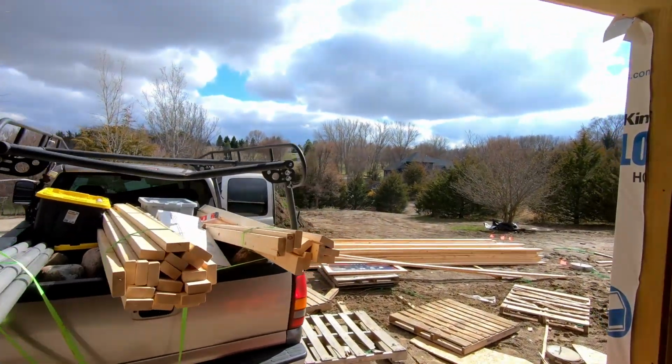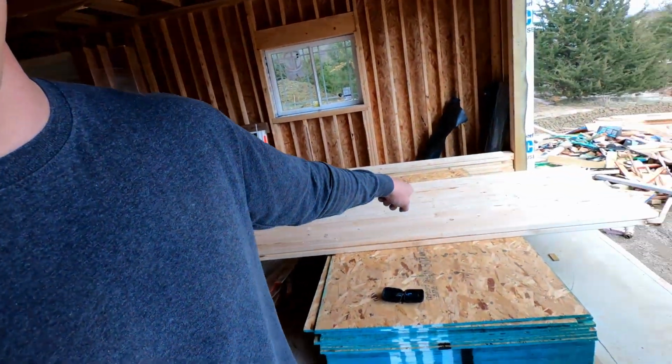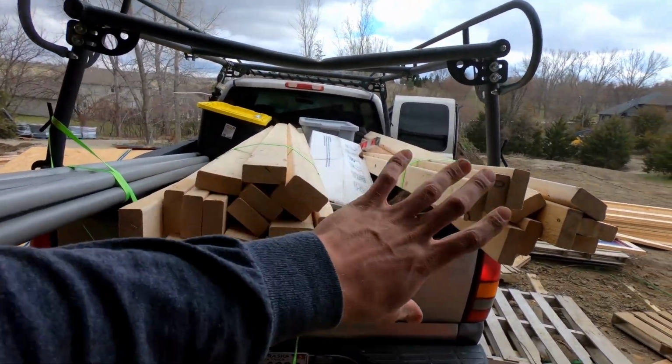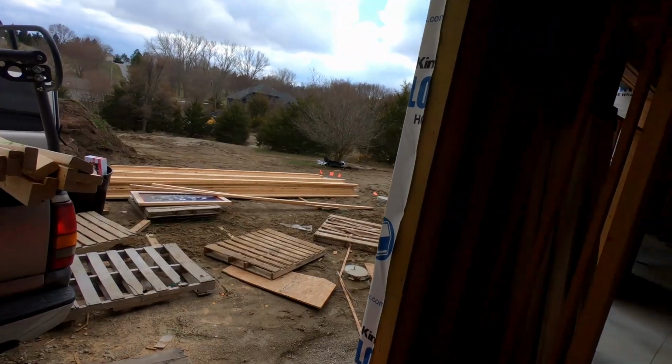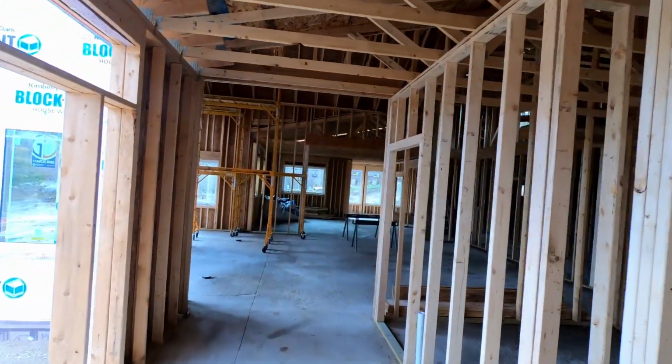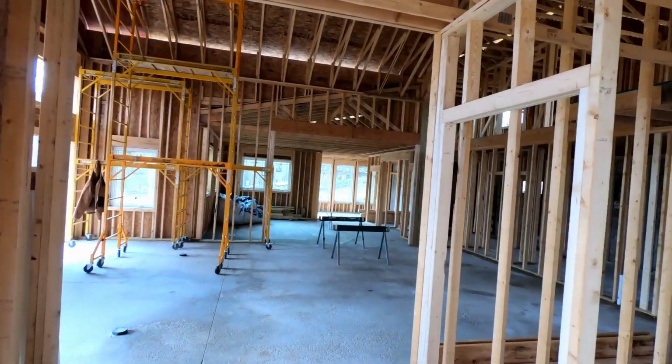Alright, so that's it in the garage for now. I've just kind of rearranged everything. Now I get the pleasure of moving 54 2x4s. Some from right there, and then 30 more from right here, over into the dining room. It's near the pantry, so I'm gonna get a good feel of what it's like to bring groceries in to the pantry.